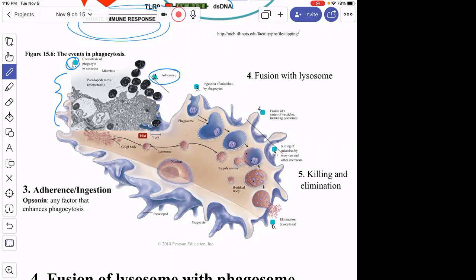And then I want to just point out that anything that helps the phagocytic cell adhere to the microbe, we call an opsonin. That's probably a new term, one that you'll want to know. An opsonin is any factor that enhances phagocytosis, or in other words, makes it more likely that the white blood cell is going to be successful in phagocytizing that microbe.